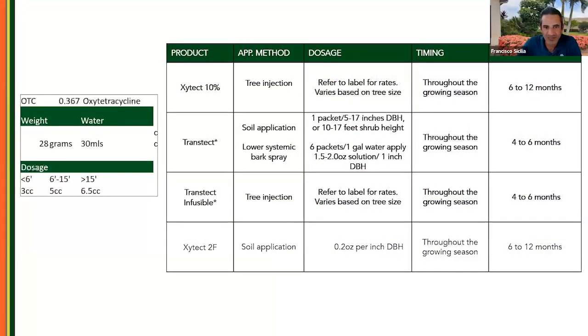So a few options are using Cytec 10% for injection, and Transect infusible as well. If you are doing injections on your palms, you could add this to your arsenal as you're treating the palm, and you can reach out to us and we can look deeper into the protocol for palms. Patrick put together a very nice protocol for palms, including this, on the management.